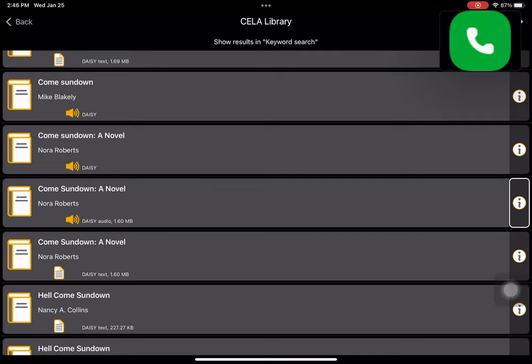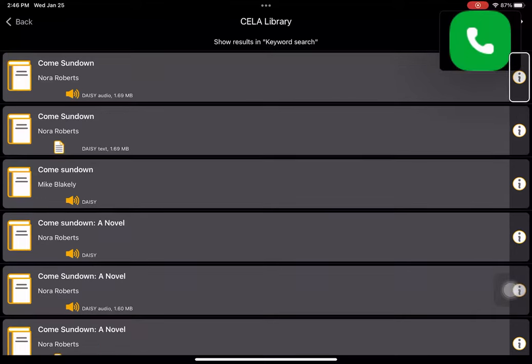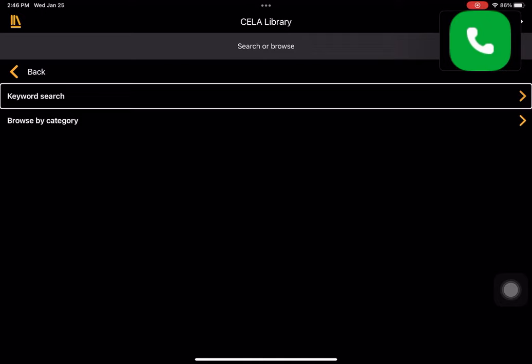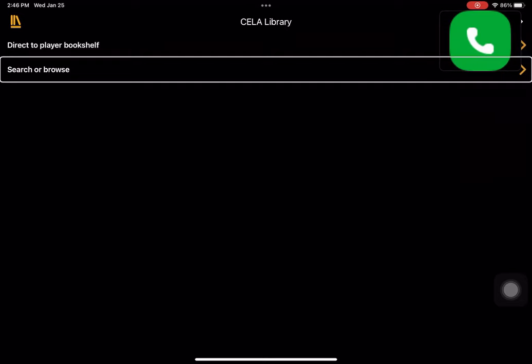Now, how to go back: I will move back by swiping to the left. Daisy text, book information, Come Sundown. Show results and keyword, logout button, CELA Library. Back button. And I'm back at my search options, which were keyword search and browse by category, but I'm done with my keyword searches. So again, I will swipe to the left to look for the back button, to go back to the previous screen.